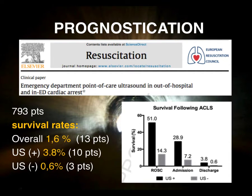In this case, the overall survival rate was 1.6%, so only 13 patients. So this is a study really looking at refractory cardiac arrest. They left out all the patients with ventricular fibrillation. They left out all the patients that recovered a pulse within the first 2 minutes. So they were really looking at the patients with the worst outcome. And what they found was that 3.8% of the patients with cardiac activity at arrival survived, and the 3 patients, that is 0.6%, that had no cardiac activity at arrival also survived to discharge.